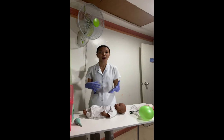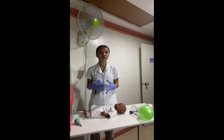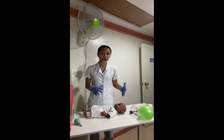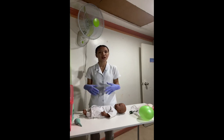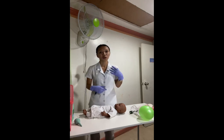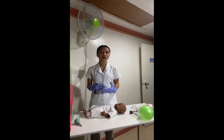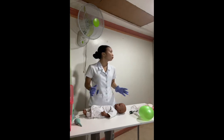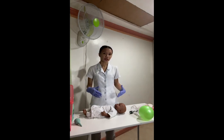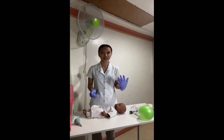Now, since there is no response, we have to position the newborn on his or her back and call for help to activate the code blue, because emergency codes help to notify the staff of an emergency situation, often without alerting the patients and the visitors to the crisis. Code blue.